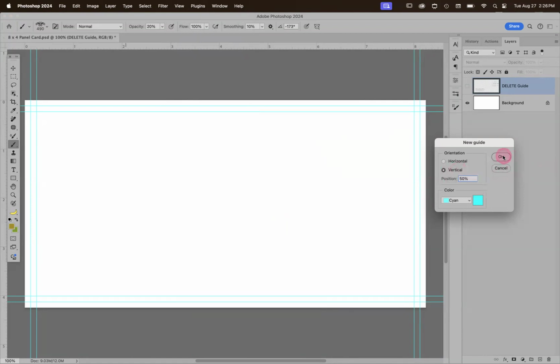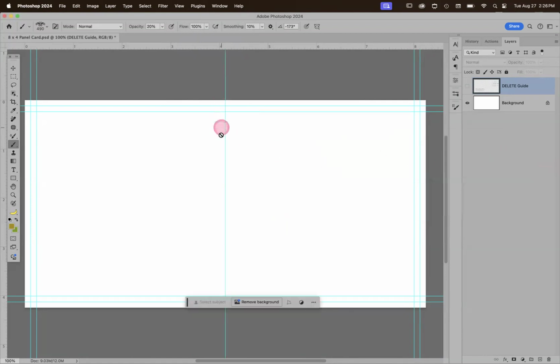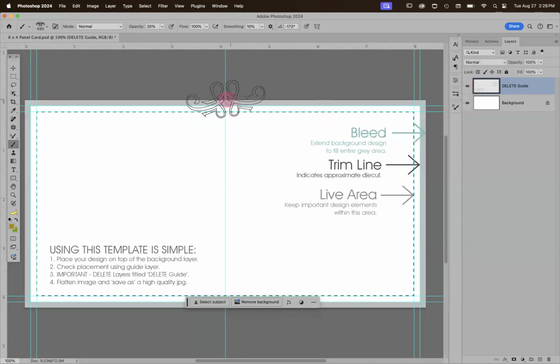And it's vertical. And that put it right smack dab in the middle. You don't have to do the math. Photoshop will do it for you. So as you're working with this, this is the front, this would be the back. You do another one for the inside. So you have front, inside left, inside right, and then back.